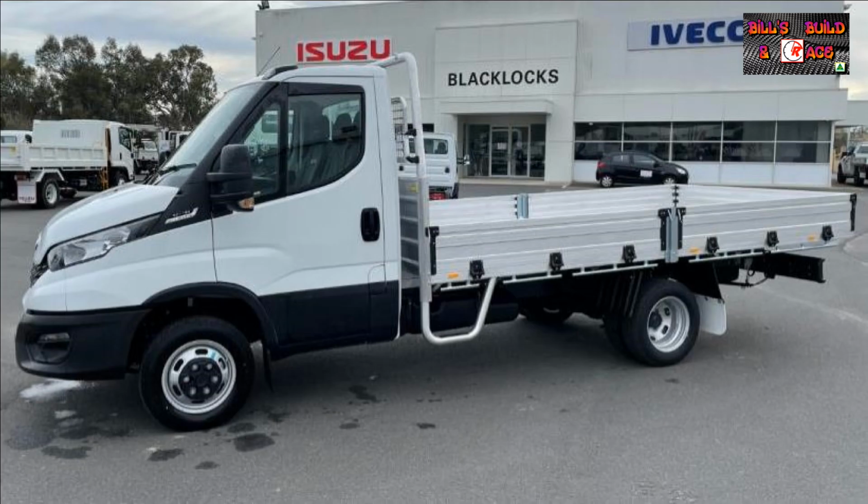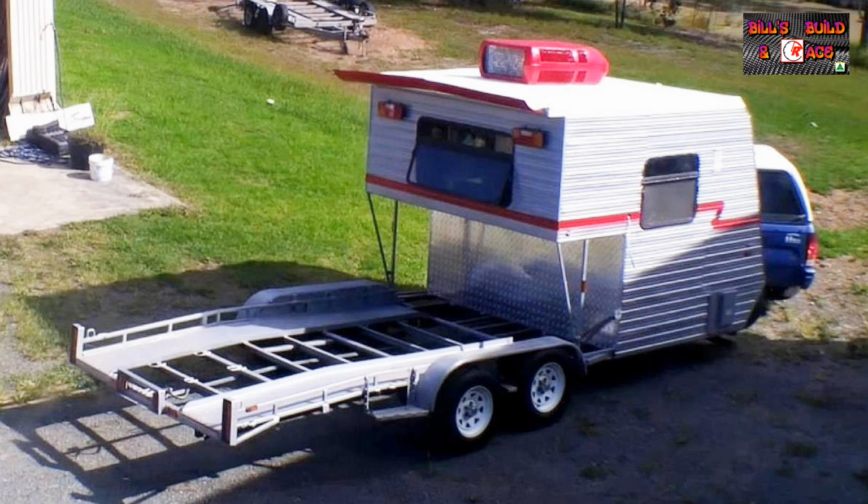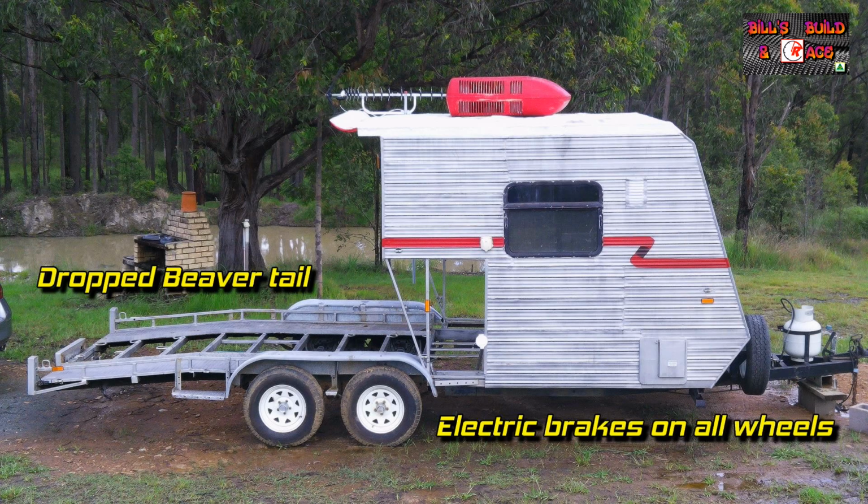I looked at similar brands, Iveco and Mercedes, but they were all 3 to 4 times the price second hand, way beyond my budget. Having just finished my camper car trailer, I thought I could build a rig that was much more functional than that mate of mine's simple flat tray, and I had 2 main build ideas.